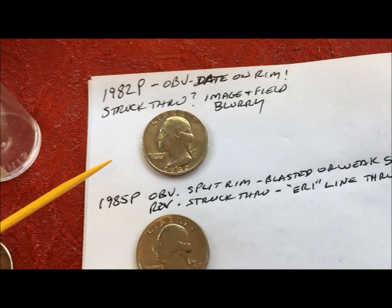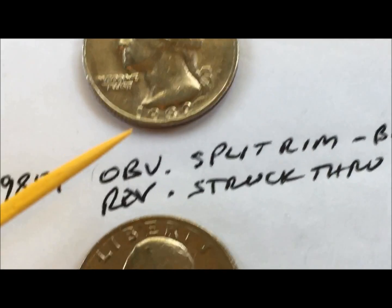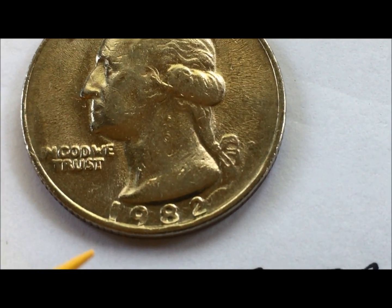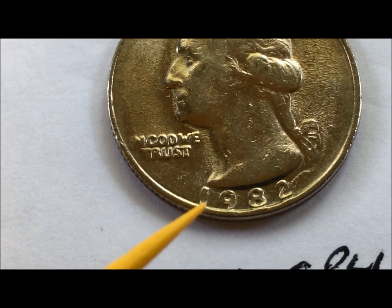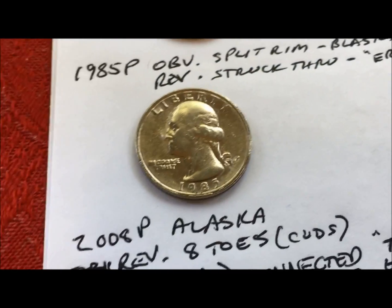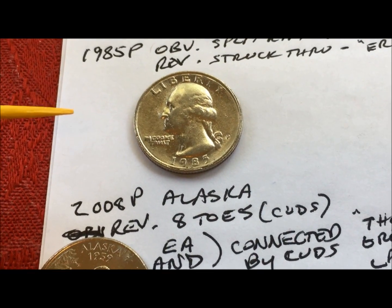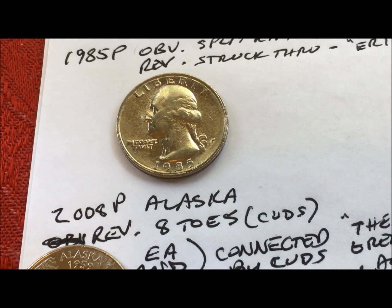82P, obverse date on the rim. If you zoom in, you can see that the date actually extends over the rim. Okay, it's not crushed up against the rim, the reading's intact. But the lettering itself actually wraps over the lip of the rim. So that's a cool one. Other than that, the image and the field are blurry. So, you know, something like a struck through grease or die deterioration, we're not sure. But the date is the issue on that coin.